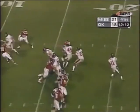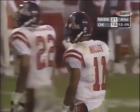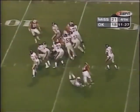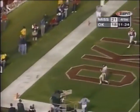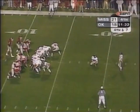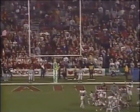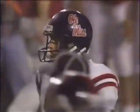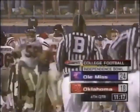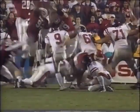In both cases, Miller. The catch is by Jamie Armstrong. Miller throws it away. His first attempt. He was 14 of 16 this year. 29 yards. It's away and it's good. David Cutcliffe still steaming. But Ole Miss adds three, 24-18. Les Binkley from 29 out.